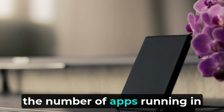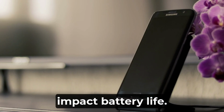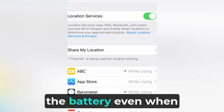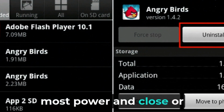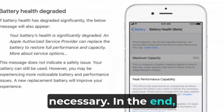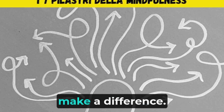Lastly, the number of apps running in the background can significantly impact battery life. Apps that constantly refresh or use location services can drain the battery even when not in use. It's a good idea to regularly check which apps are using the most power and close or uninstall the ones that aren't necessary. In the end, battery health is a natural part of a phone's life cycle, but being mindful can make a difference.